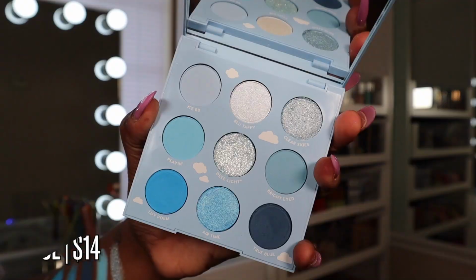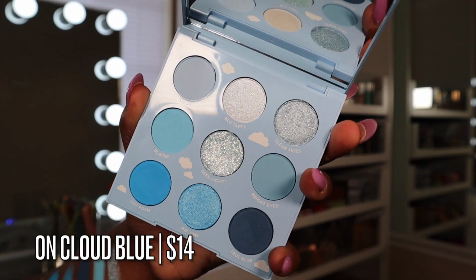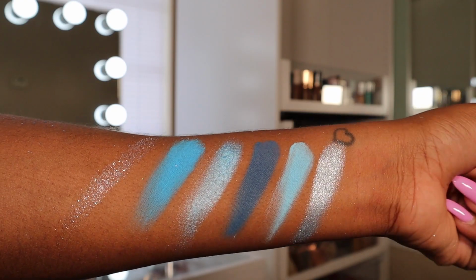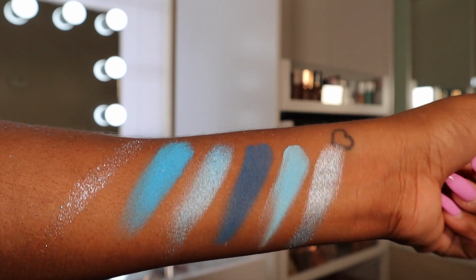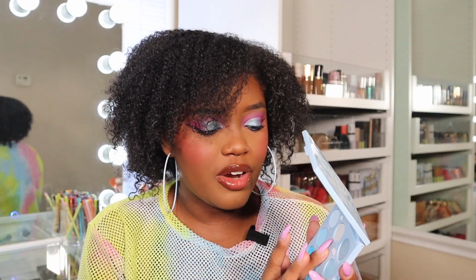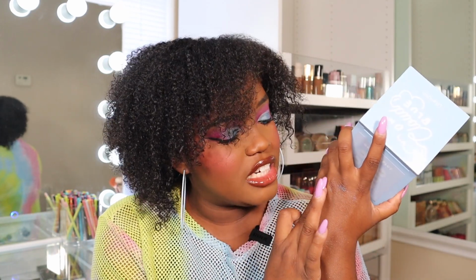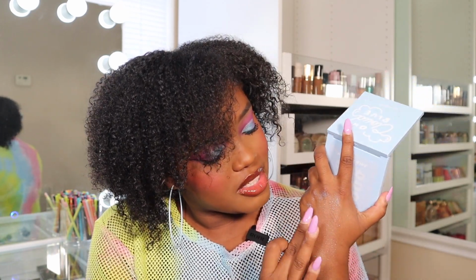The On Cloud Blue palette is truly so cute. I love the tones in this palette. Now, talk about depth in this palette. Look at how deep this blue goes. This one is great. There is no pressed glitters in here, but there is one shade in here that kind of functions like a pressed glitter, but it's not a chunky glitter.